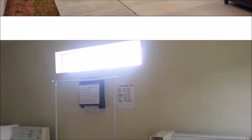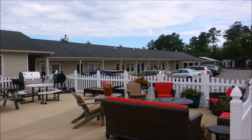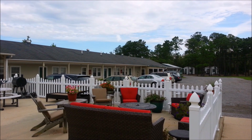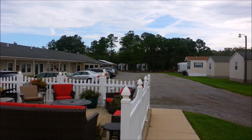So it's fairly clean. Looks like the washers are a little bit old, but I'm sure they're clean on the inside. Oh, that big building may have been their home, because I think right here are the motel rooms. By golly, look at that. They got people staying here. I mean, this place is in the middle of nowhere, but they have people staying here. That is crazy. This is something else.